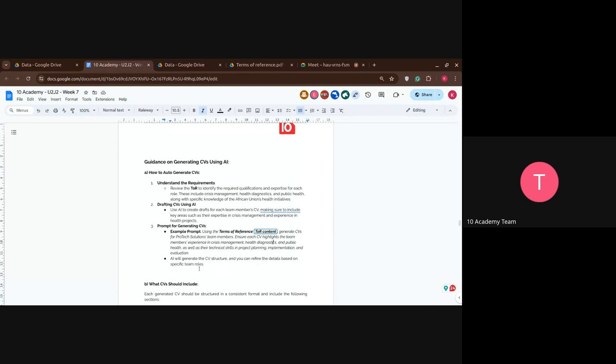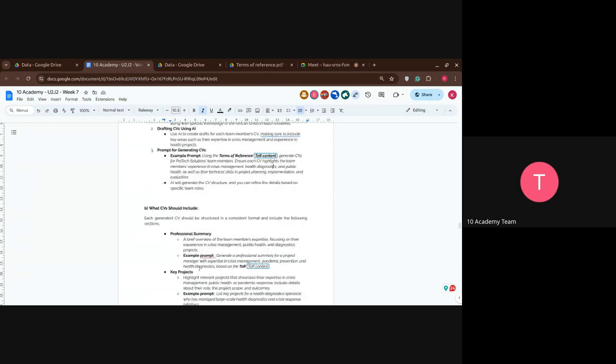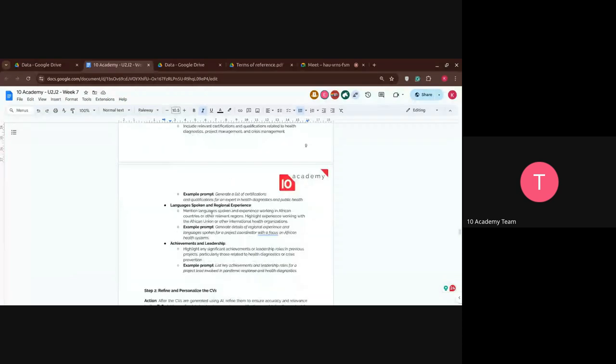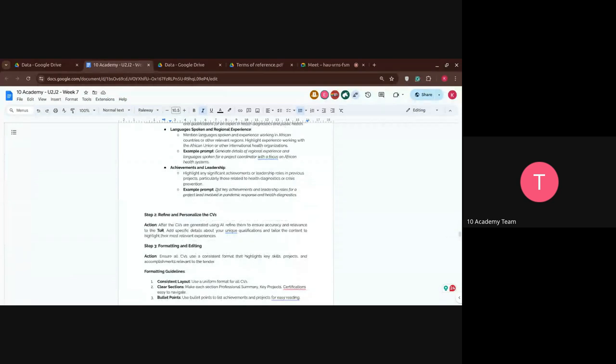After you generate the CVs, make sure to go through them and make sure that they include these parts: professional summary, key projects, certifications, education and qualifications, languages spoken, regional expertise, and achievements and leadership. We have already included example prompts, which you can use to generate them individually, or you can just give it the structure and ask the generative AI or the LLM to generate the CVs using that structure. The second part is refining and personalizing the CV, formatting, and making some edits.